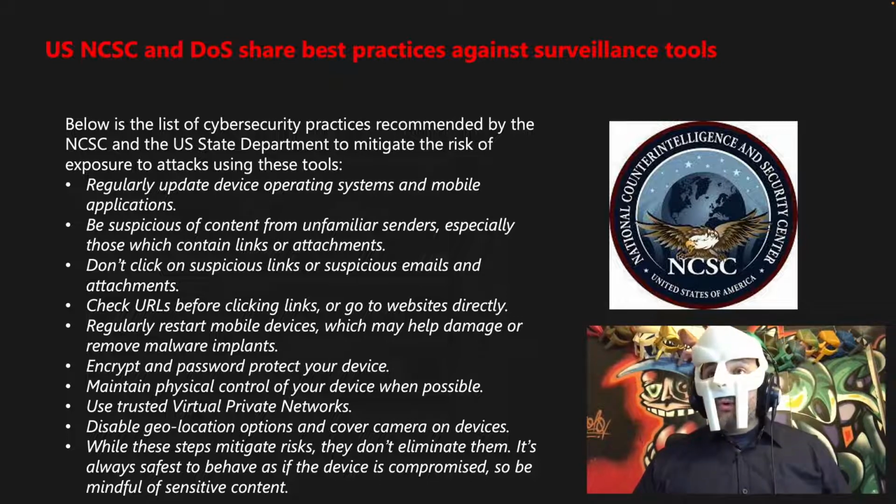In November, the Commerce Department's Bureau of Industry and Security, or BIS, sanctioned 4 companies for the development of spyware or the sale of hacking tools used by nation-state actors.